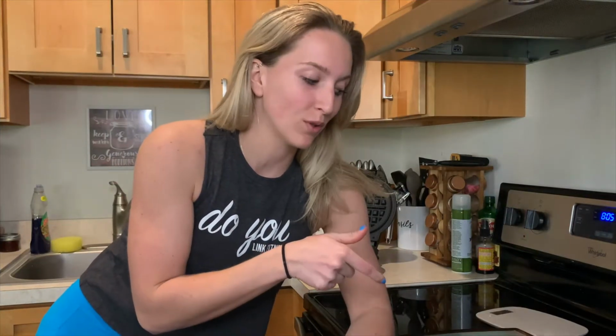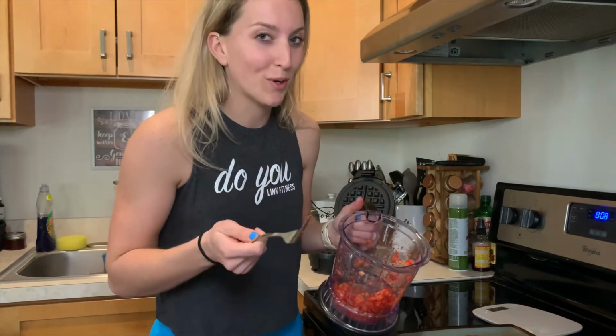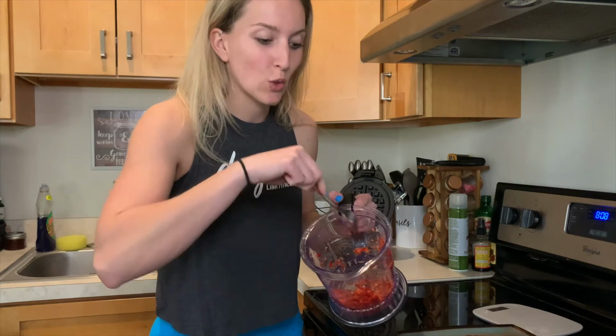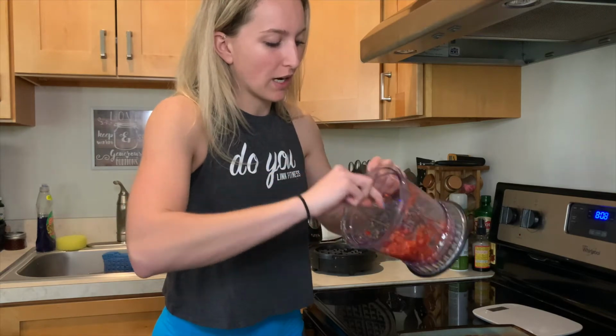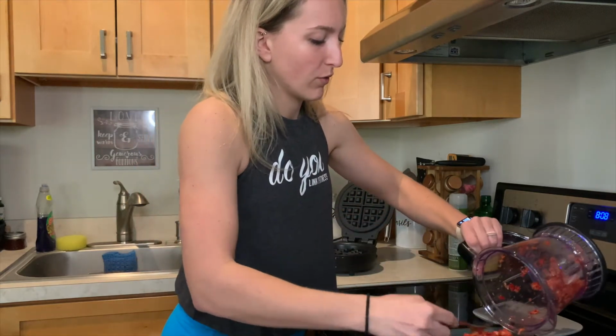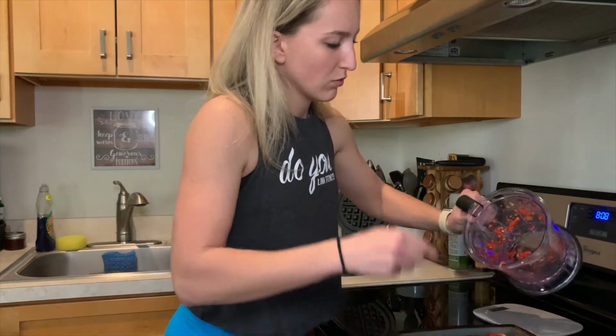With these waffles, I'm not a big syrup person. I don't know what it is, but chocolate and syrup just don't go together for me. So what I normally do is take raspberries and smash them up and throw them on top. It is so good. But I don't have raspberries, so today I'm going to do strawberries. Normally raspberries are much easier to smash up. Strawberries, not as easy, so I popped them in a little food processor blender. And I'm going to just put those all over the top.